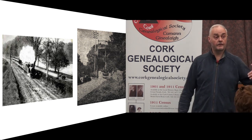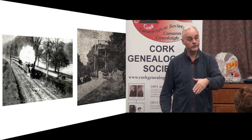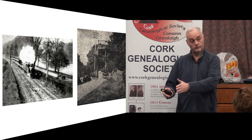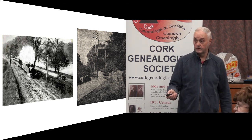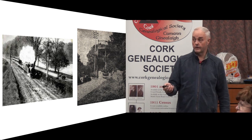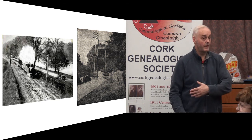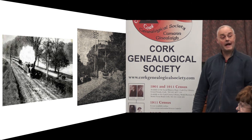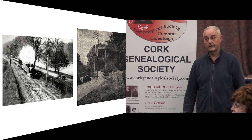If you came down Barrington's Avenue today off the Blackrock Road, down to the end of the Atlantic Pond, you turn a little bit right and then you go up onto the marina. Well, that's the pathway you're coming up today. And in order to cross the track, you went over the spiral staircase and then dropped down the other side. So that was allowing people from Blackrock and Barrington's Avenue access to the marina, because it was cut off when the railway line went in.